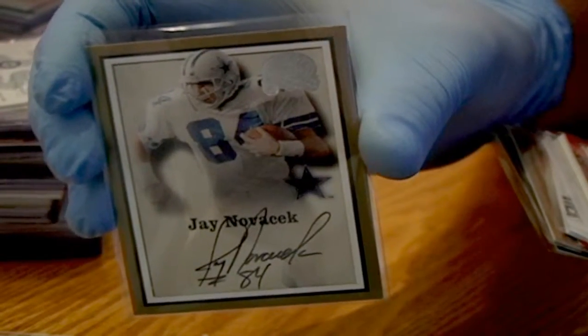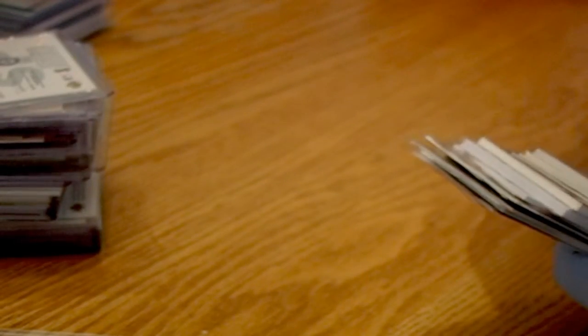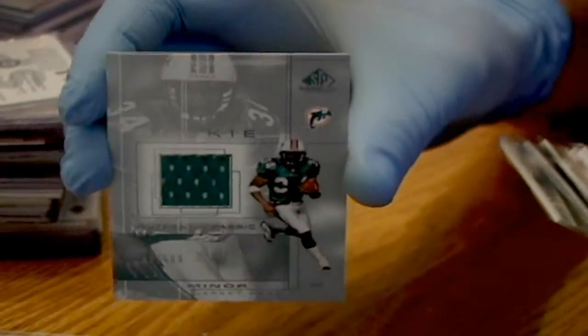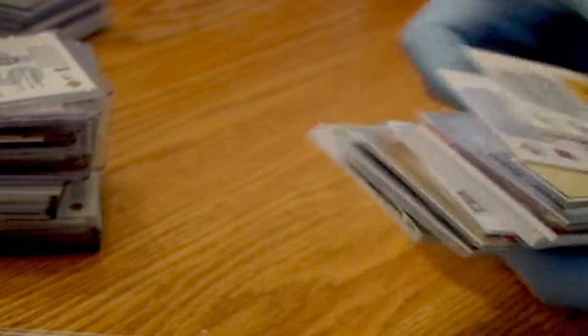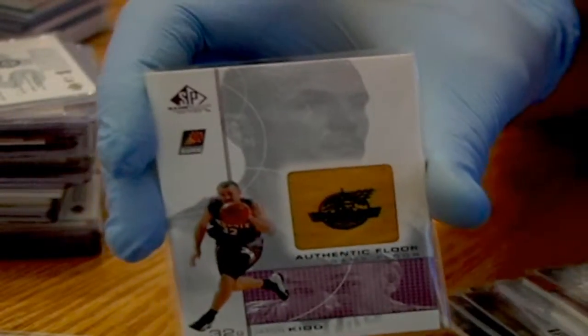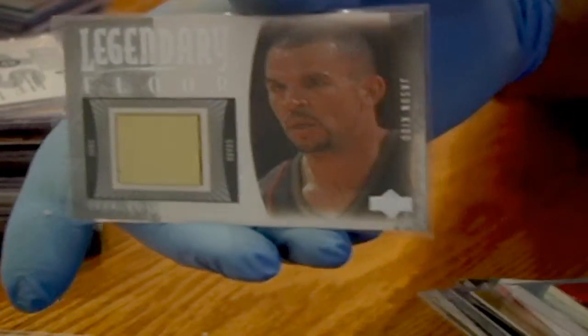Jay Novacek. And finally, William Refrigerator Perry had some damage on the back, I believe. Yeah, just some bad corners. The set does seem to be condition sensitive. Then we have a Testaverde, Curtis Martin had some damage. Travis Minor. We had a Jerry Stackhouse, followed by a floor card of Kidd. And then there was another floor card, Jason Kidd, had some damage to it.